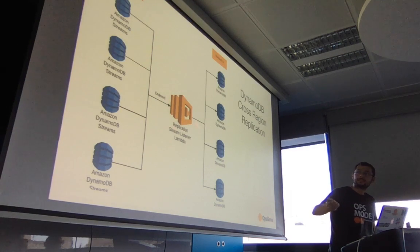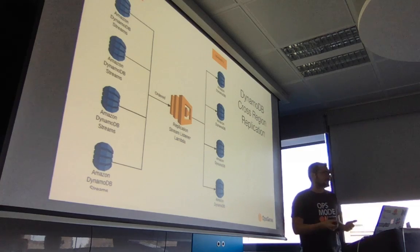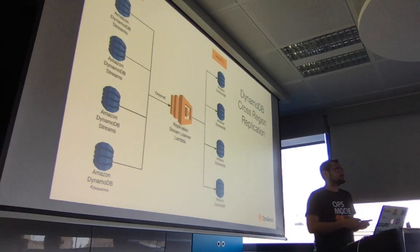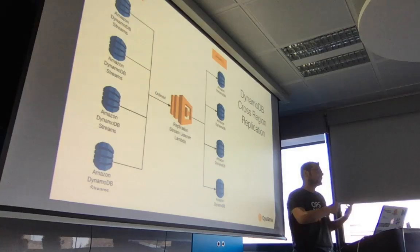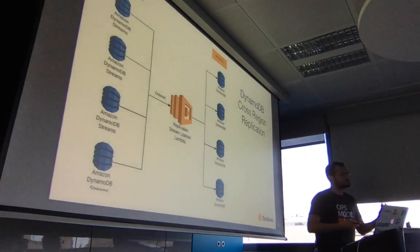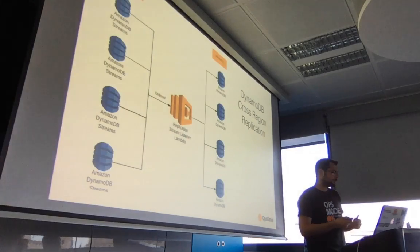So we get the data here, write it to another region. It's extremely simple. It's just like 15 lines of code. Get the data, put it in another region, and the records are ordered. So we don't have to hit the DynamoDB again and see if it's the latest version of the record. It's extremely simple, and we don't have to manage the servers.